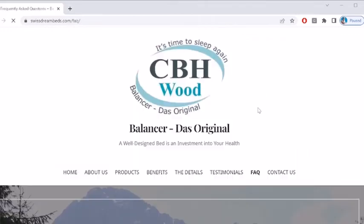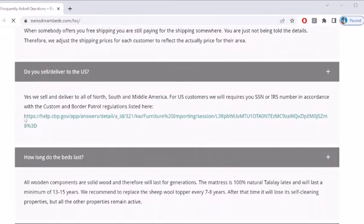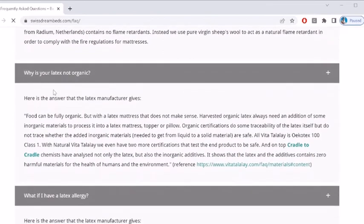Furthermore, on the FAQ side, something that's worth pointing out, a question I get quite a lot is: why is your latex not organic? And here I'm giving the excerpt from the Vida Talalay website. As you can see here, you can follow the link. And here's the explanation. Food can be fully organic, but with latex mattresses, that does not make sense.